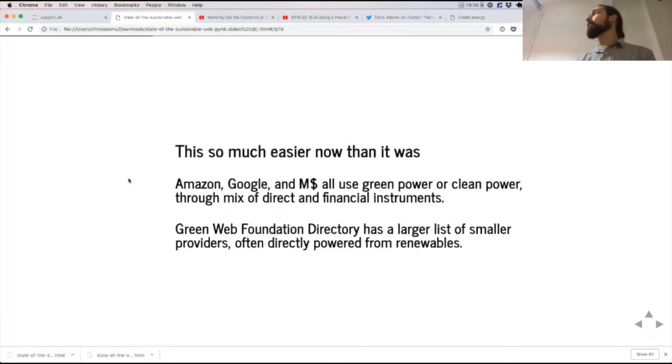And if you do want to run on green power these days, let's say you're building something, it's so much easier than it was. So I've mentioned this alphabet soup of instruments that people use. Amazon, Google, and Microsoft all use these now to provide green power in various places. Now, it may be that not every region is green. So for Amazon AWS, if you run all your stuff in, say, Oregon, because there's loads of hydropower, you're going to have as close to zero carbon as you can probably get from Amazon. If you run things on the other side of the coast, where you're deep in coal country, you're going to have pretty high CO2 comparison.